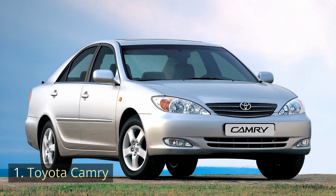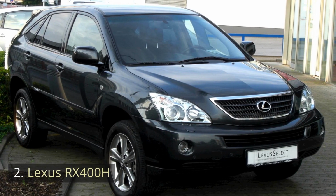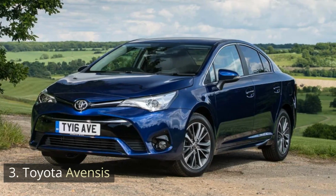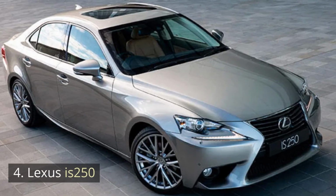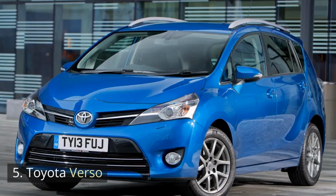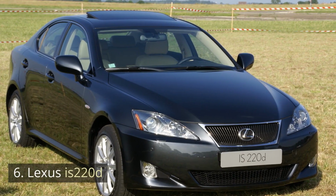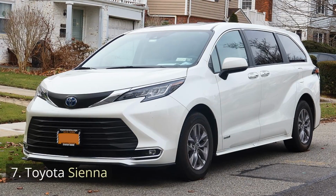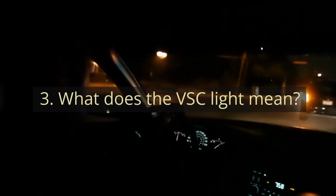1. Toyota Camry. 2. Lexus RX 400H. 3. Toyota Avensis. 4. Lexus IS 250. 5. Toyota Verso. 6. Lexus IS 220D. 7. Toyota Sienna.